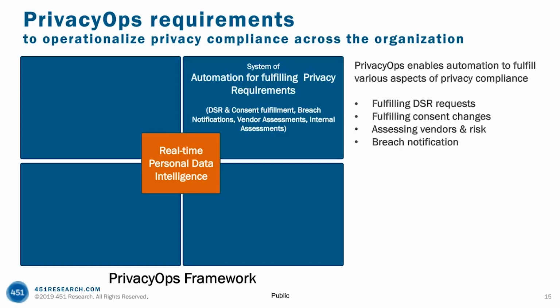Another big thing is third-party vendor risk assessment. So assessing vendors that you work with or business partners that you work with, assessing the risk that's there. How do you automate that, collect that data, assess that data on a rolling basis? And then again, breach notification is a big one in terms of automation, because you could potentially have to notify millions of individuals if something goes wrong.